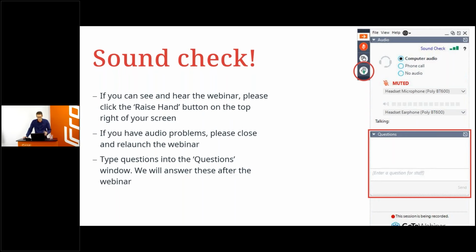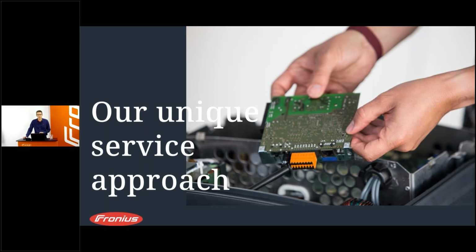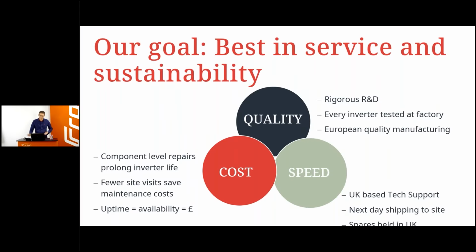So first of all, just want to talk about what's different about Fronius to other manufacturers, how we work with service cases and how we support you as installers. As a European manufacturer, we need to provide the best possible service and also sustainability for our products. And we see that that's all interlinked. And there's three core areas to this.